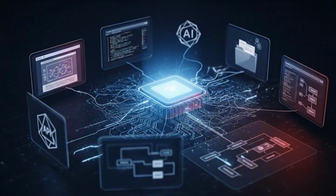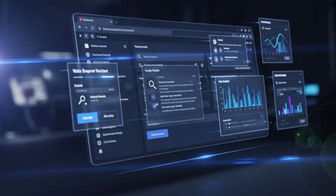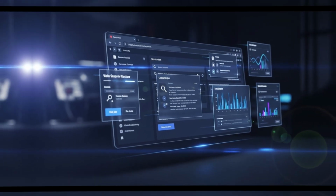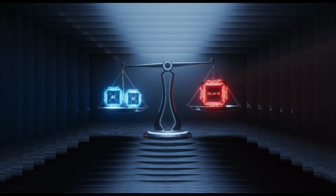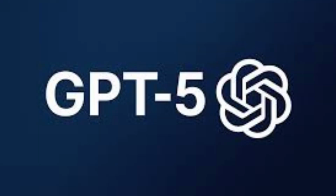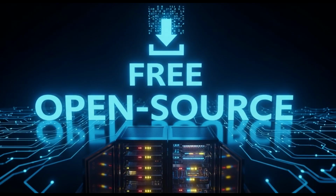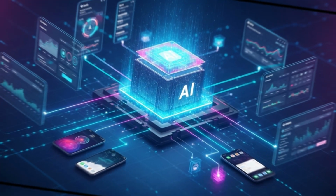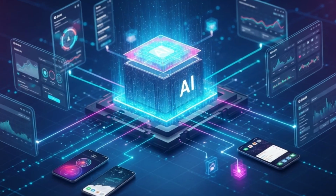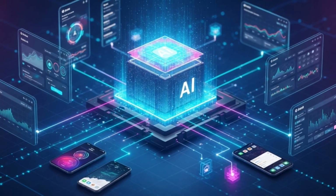It also has agentic capabilities. Which means it can browse the web, execute code, use tools, and complete multi-step tasks autonomously. Just like Claude or GPT-5. Except it is free. And it is open source. Which means you can download it, modify it, fine-tune it, and build commercial products on top of it.